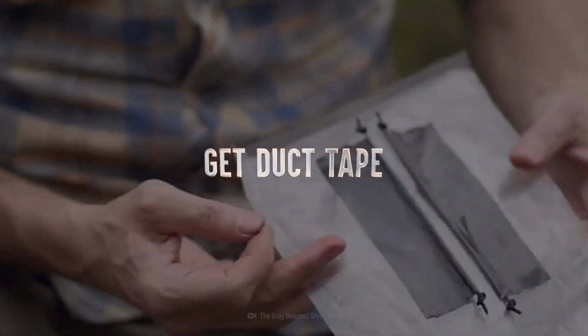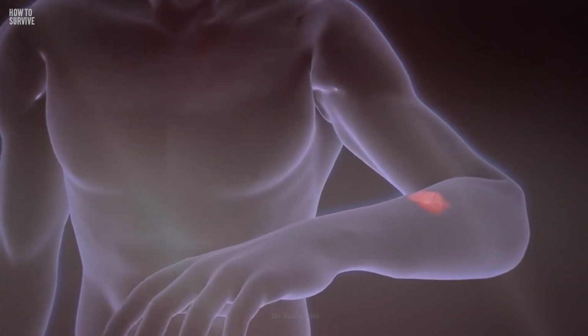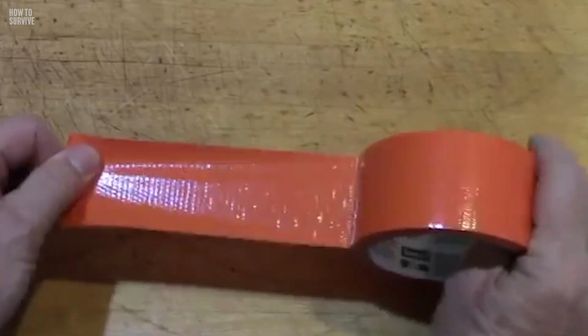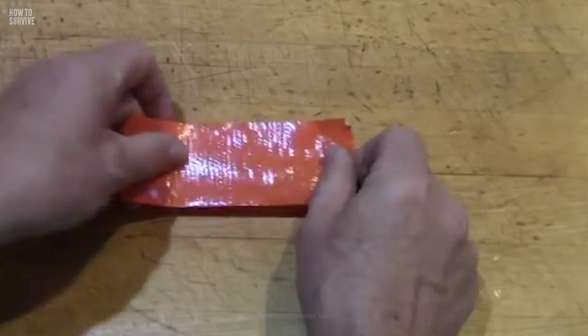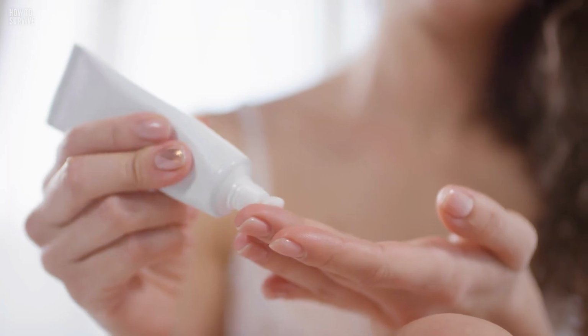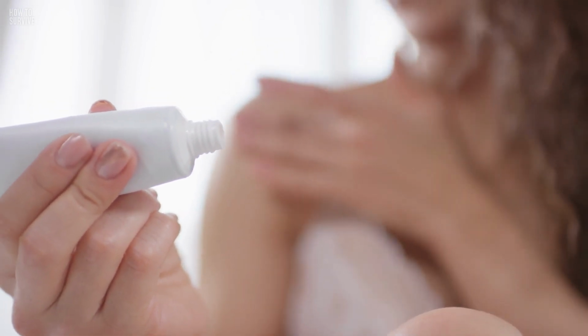Step 3. Get duct tape. After washing the wound, some spikes can still be lodged in your skin. To get rid of those, you'll need a simple piece of duct tape. Place the tape on top of the wound and then remove it gently. You can use topical corticosteroids after to help with inflammation and irritation.